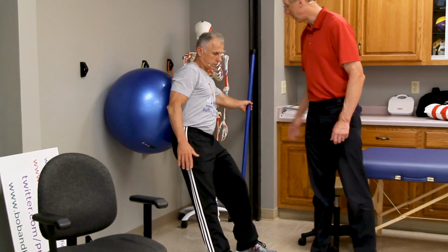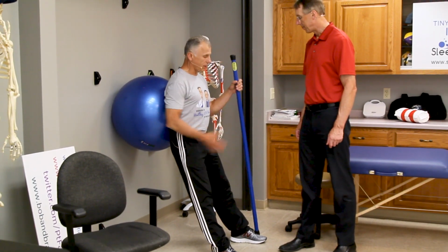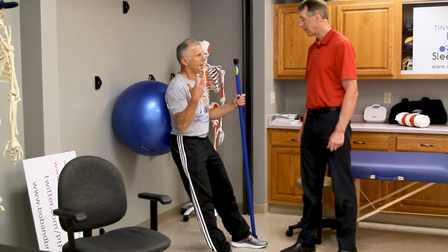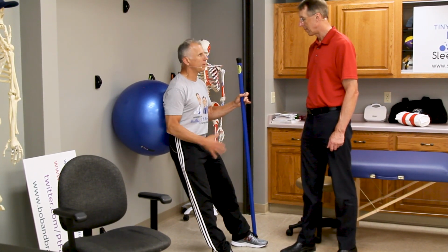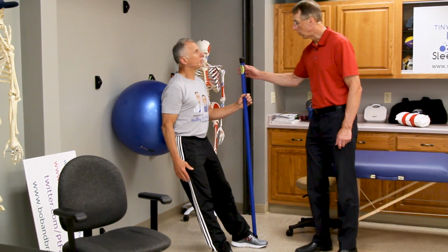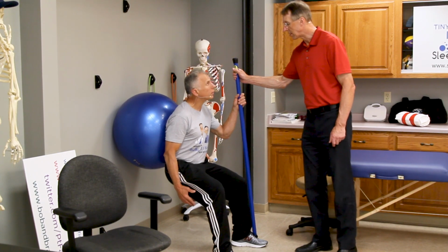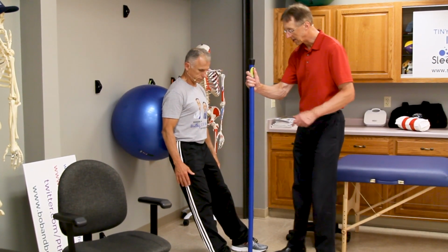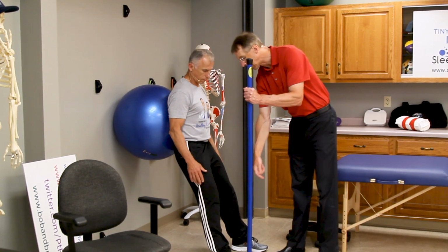It's nice to have something to hold on to, especially on the sore knee side. It gives you some confidence, just in case it hurts. You can go a little bit further, but the reason the ball on the wall is nice is that it makes it very easy to stop your knee from going past the front of the foot.